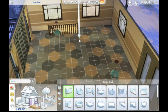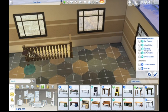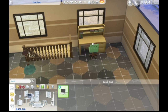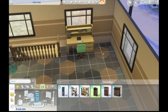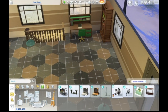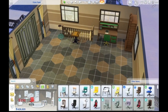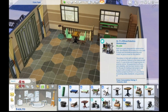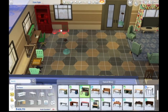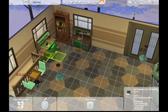And then here's the part where I was considering adding a bathroom, but I just didn't know what size to make it and didn't think it was going to look good. So then we went on to the desks and the bookshelf and just, kind of the studying office area. I put a chess table in, and then I put in another desk for the research machine computer thing so that she could use that.